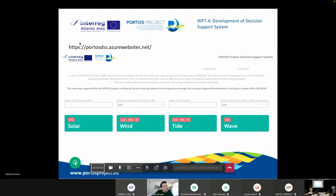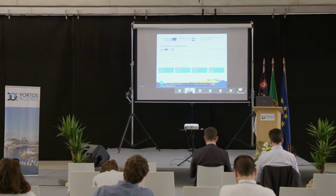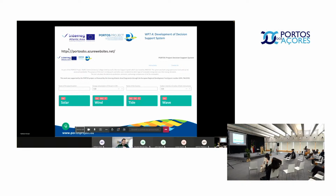So what you're looking at the moment is a screenshot of the homepage of the decision support system, and the link is on the top left-hand side. This tool is an open source tool and it's free to use. We would encourage all seaports to have a go of it and see what kind of results they get. At the moment, the tool is being validated by 2 ports, Falmouth Harbour and La Rochelle.